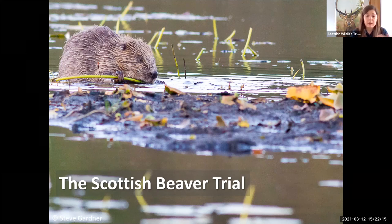They are what we call a keystone species. So they modify the environment quite a lot through their behaviours. They create these wetland areas, and those modified landscapes benefit many other species of wildlife. So for that reason, they're called a keystone species, and we wanted to have them back in Scotland.